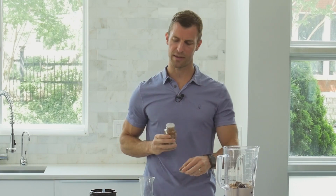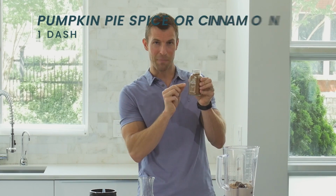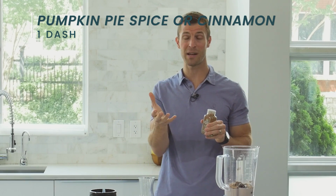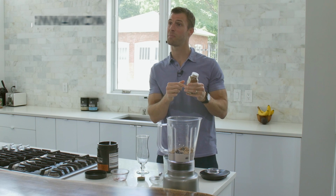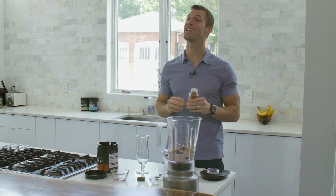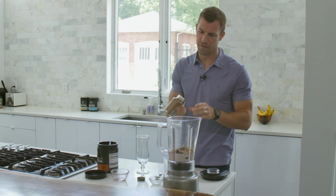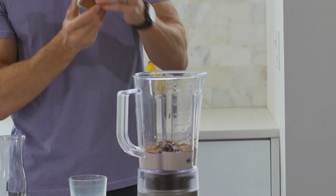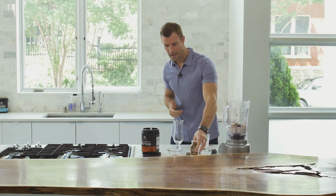Now the last ingredient in the smoothie is pumpkin pie spice, just a little bit. Now you can also just add cinnamon if you have cinnamon in your home. The thing I love about pumpkin pie spice is it's got cinnamon, cloves, nutmeg, and ginger, and has a great flavor. So I just do a couple dashes there of those antioxidants of the pumpkin pie spice, okay?